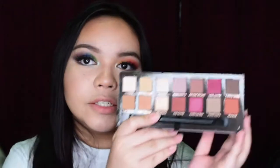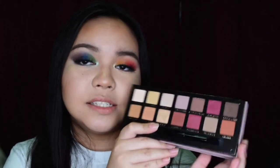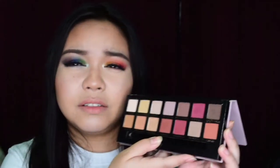This is my Anastasia Modern Renaissance palette. It's 14 shades. It's mostly berry toned, warm berries and cranberries, burgundy or whatever. And it comes with a double-ended brush. I don't like this side, it's a bit coarse. It's not as soft as the other brushes I have at home. And then there's a flatter side to apply shadow. Oh my god, I love this palette so much.